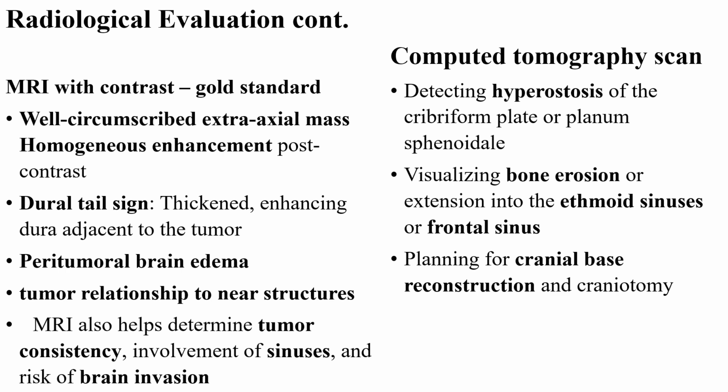CT scan complements MRI by better delineating bony changes, hyperostosis of the cribriform plate or planum sphenoidale, and detecting extension into the paranasal sinuses, which is vital for cranial base reconstruction.